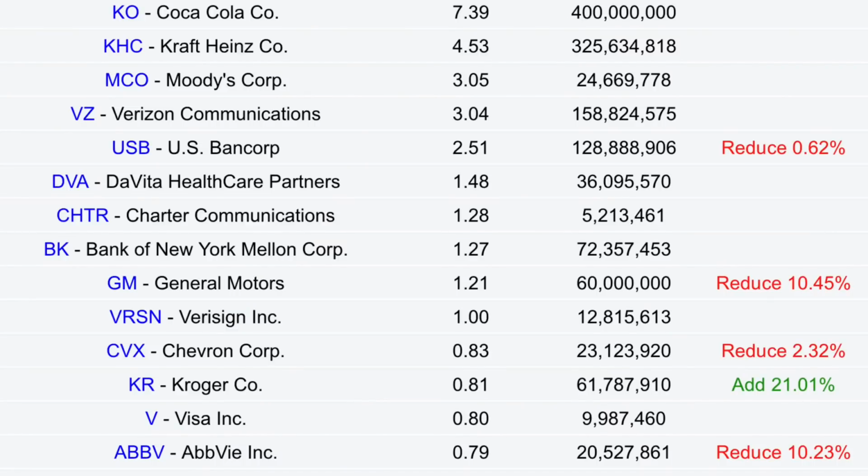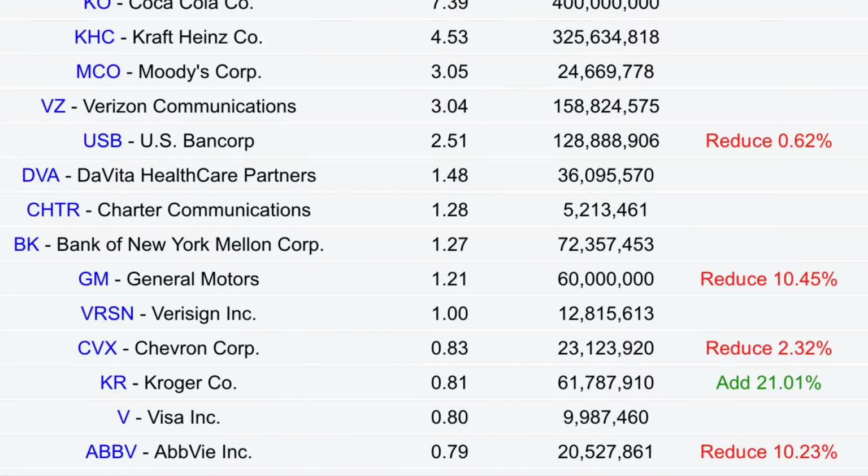He sold 7 million shares, which is about a 10% reduction. And a couple of other sales in these top 20 positions. We saw Chevron continued to be sold down, again a pretty small sale in the grand scheme of things, only about 2%. And we also saw AbbVie, which, like General Motors, has also been reduced by 10%.